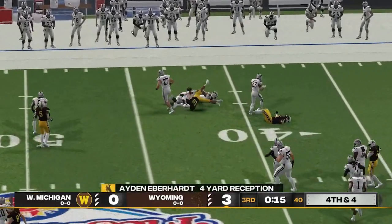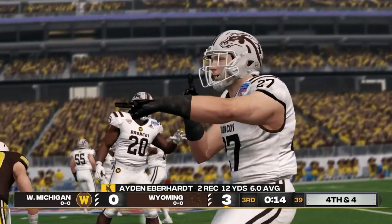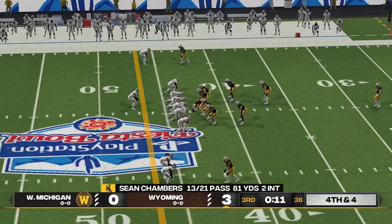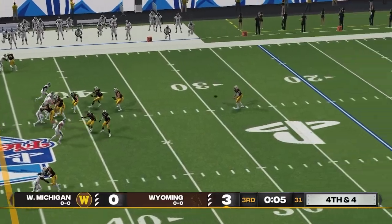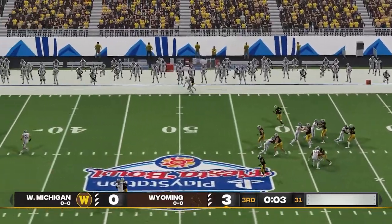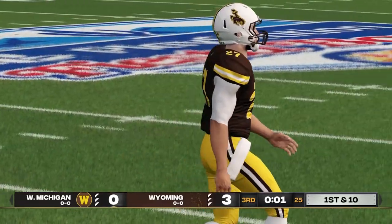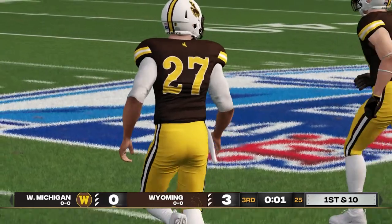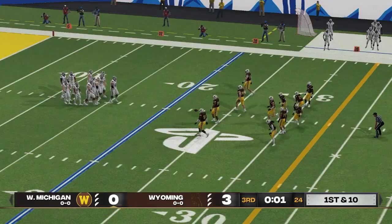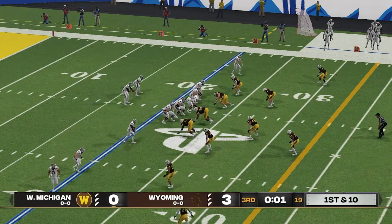Quick pass. It'll bring him down at the 43-yard line. Moore awaiting the return. There's still plenty of time to keep running their offense as usual here. I don't think they need to feel any anxiety about trailing.